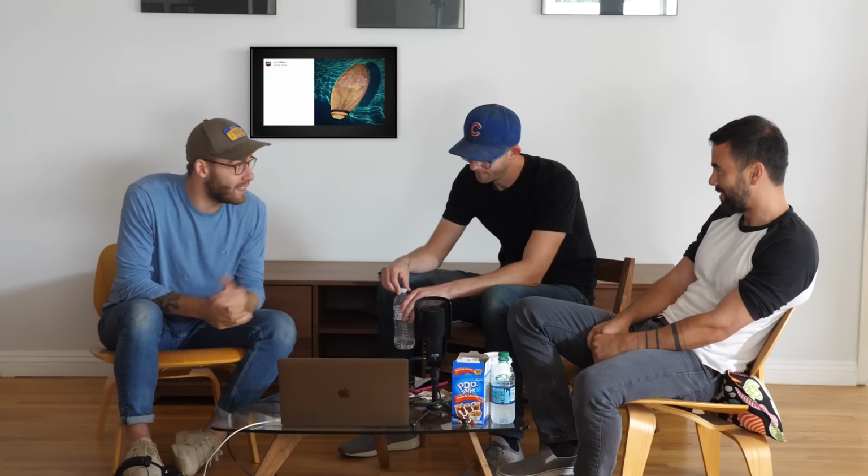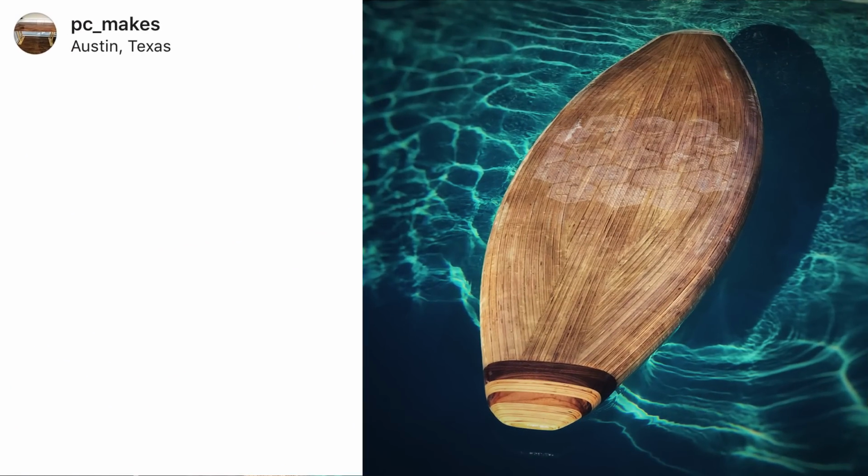All right. So number three, our winner is PC_makes with the insane plywood stand up paddleboard. SUP. We need to see a video of him standing up paddling. We need to make sure it floats first. No, it floats. He's going to make sure it floats. It could be a charade. He's good at Photoshop.